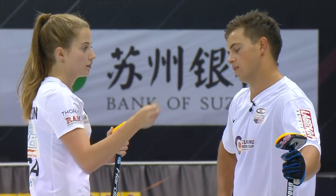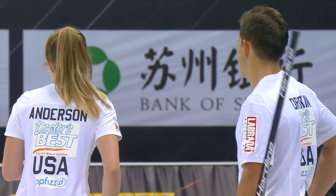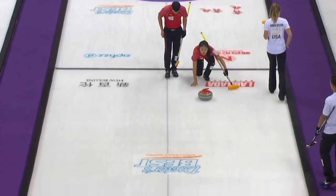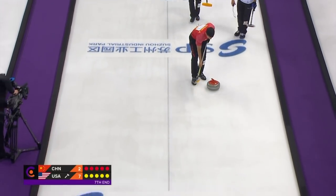Top four, or even fully on the side. Yeah, either one. Corey Dropkin, Sarah Anderson discussing their tactics. We're talking about probably like a hack weight tick, though. The USA have elected to use their power play. I think that's in the house.